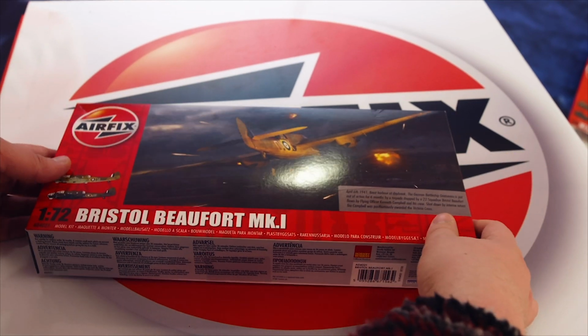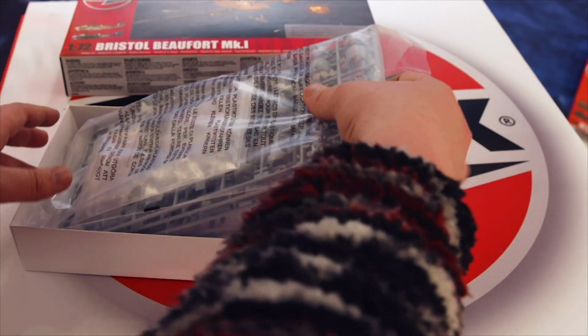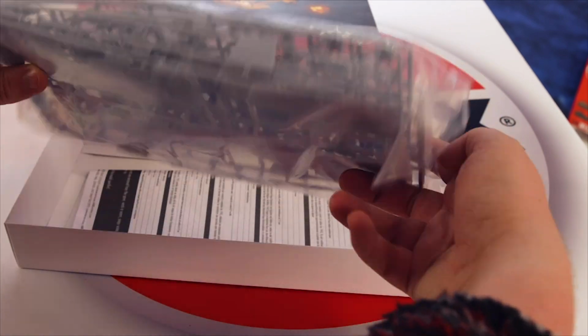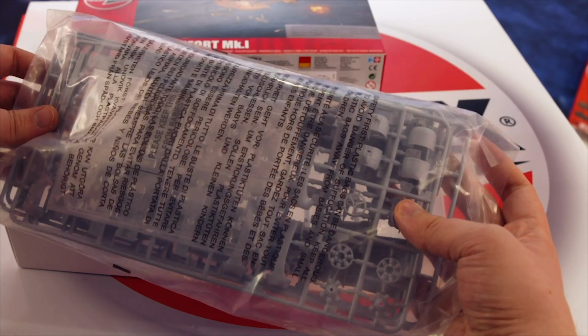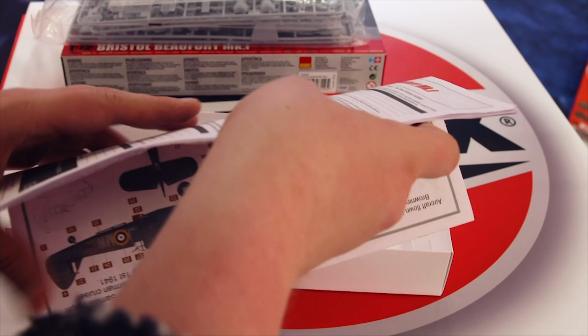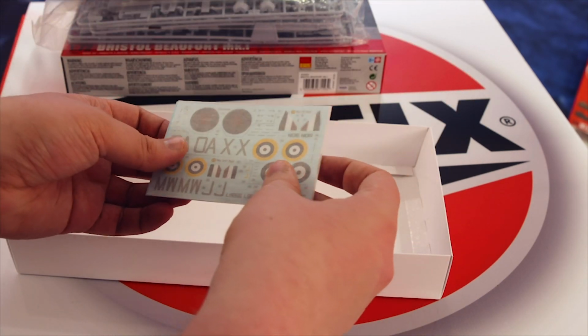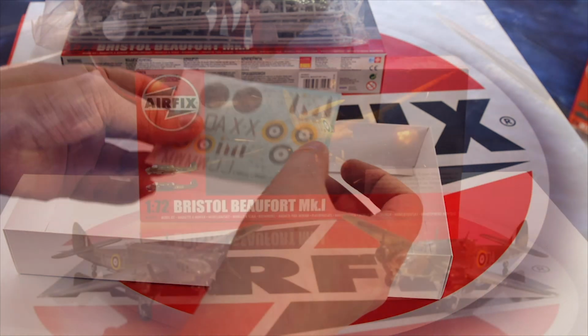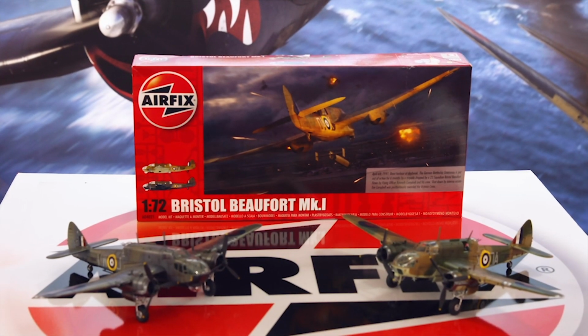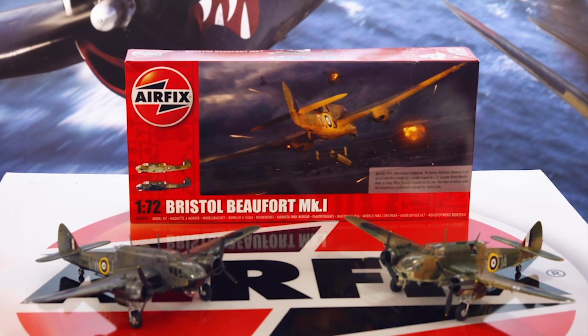This kit is a 1/72nd scale and includes 159 pieces inside the box, along with sprues and decals. With a skill rating level of 2, this would be a perfect build for someone wanting to challenge themselves. These models look amazing in their respective schemes, and we're sure it's a kit that many of you will be looking forward to building.